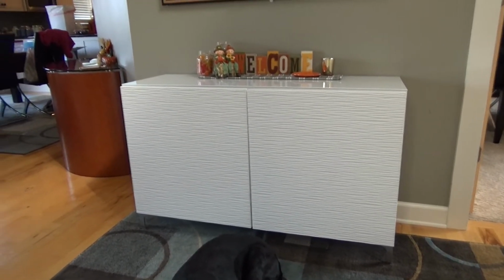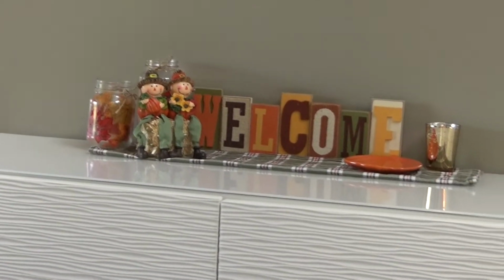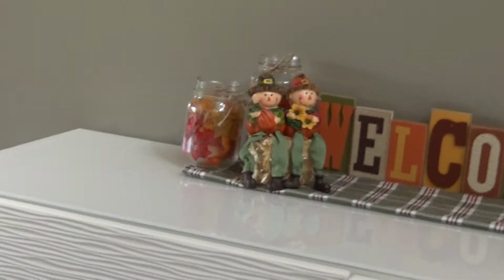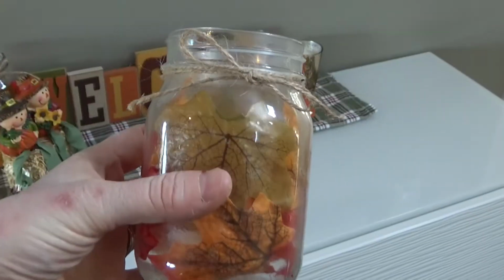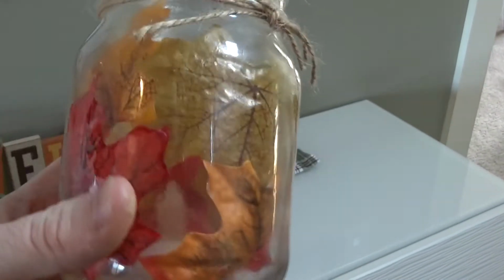So this is our school organization cabinet. At the top you will see we just have some decorations, and I'm planning to change those out seasonally. On the far left there are a couple of candle holders. These are made out of mason jars and faux leaves from the dollar store. I made these several years ago.